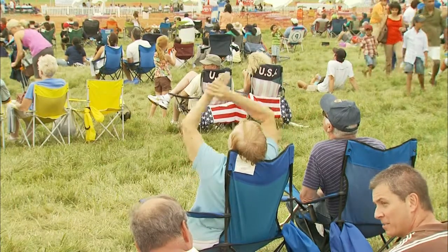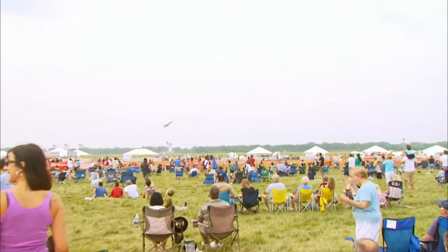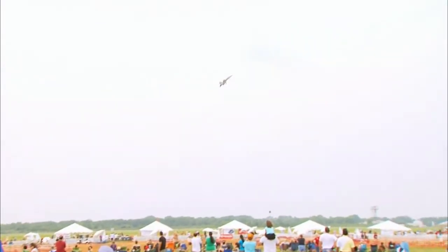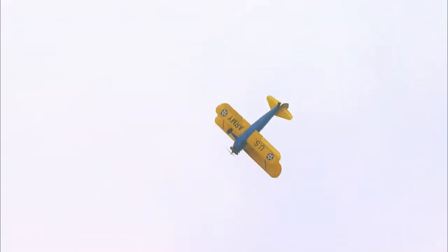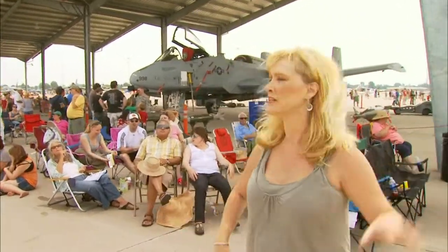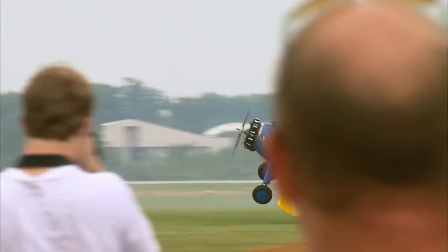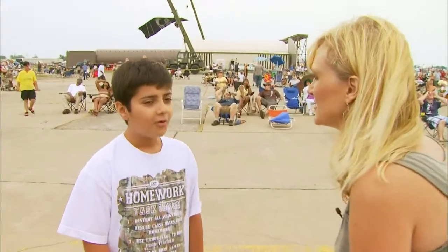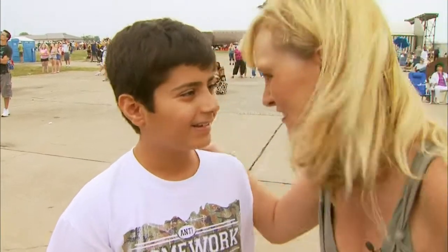And there's not a bad seat on base. You can see the air show from pretty much anywhere. Like out on the lawn, you can sit here under the hangar in the shade, you're close to the airplane. You're just in the excitement kind of everywhere you go. What's been your favorite part of the Selfridge Air Show? Well, all the airplanes going by really fast, the noise, the smoke, all that. And what about the parachuters? Would you ever do that? Oh, yes. You're a brave soul. Thank you.